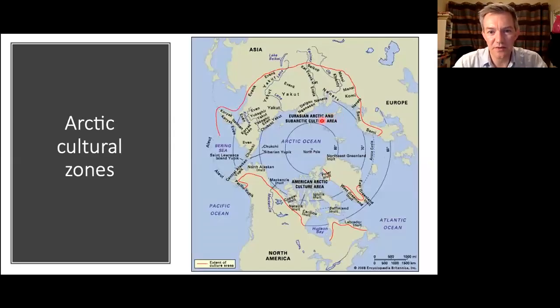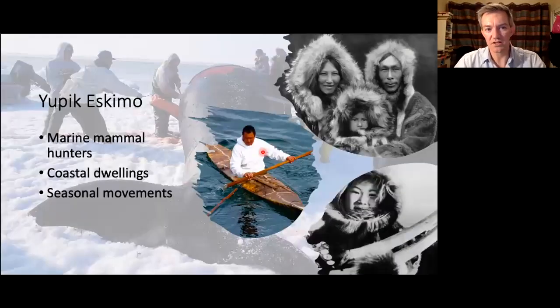So these days we've got a variety of different cultural zones all the way around the Arctic. But the two that I'm going to talk a bit about tonight are the Chukchi, unsurprisingly they live in Chukotka, and the Siberian Yupik Eskimos. And these girls and guys lived all the way around the coast of Chukotka and formerly out onto Wrangel as well. So the Yupik Eskimo, they are marine mammal hunters.